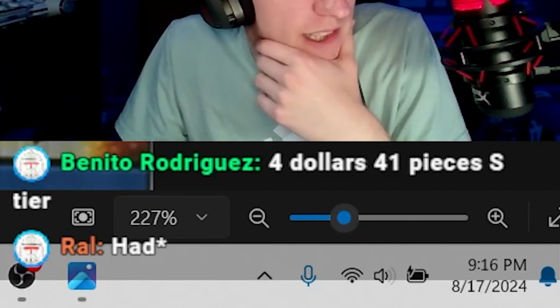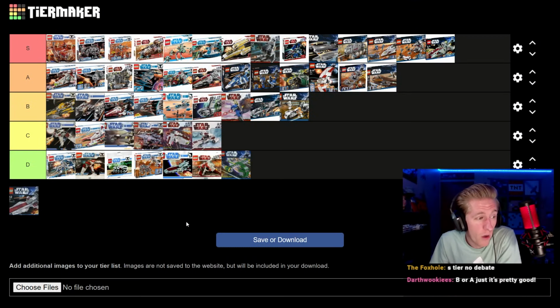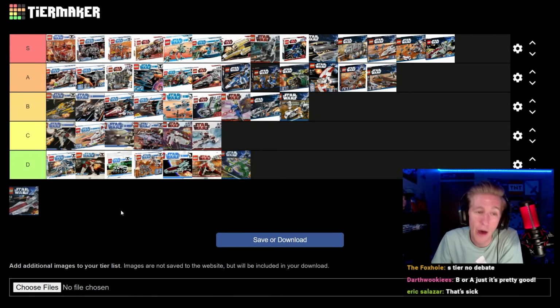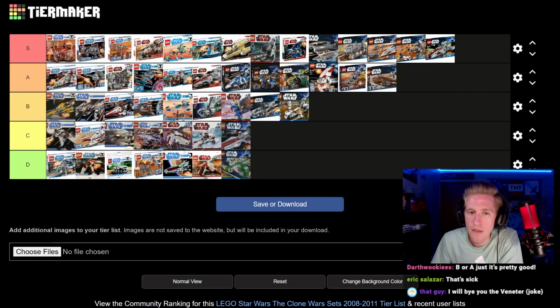$4 for 41 pieces is S tier. The 41 pieces in this polybag, they're pretty small. I still think it's pretty good. I wouldn't put it all the way up into S tier though. It goes in C tier because it's one of the better polybags. It doesn't have a minifigure, but it's still pretty darn good for a polybag without a minifigure.